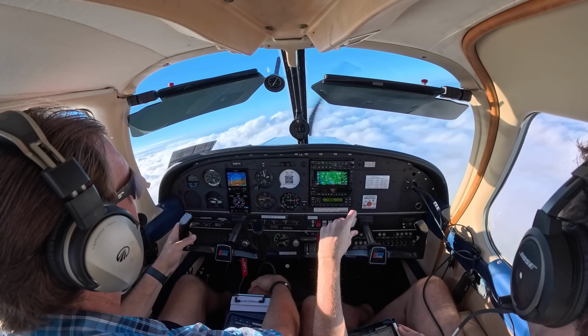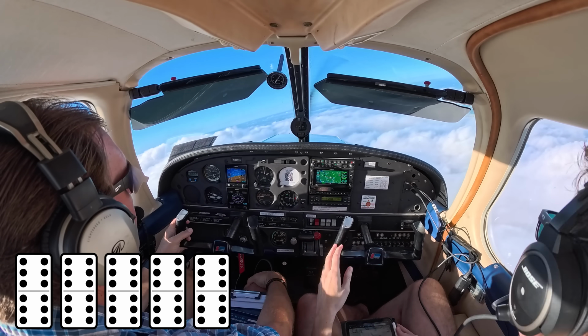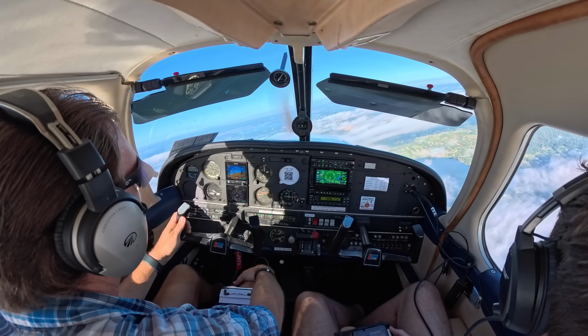Approach, Cherokee 3917 X-ray. Of course somebody cut you off. You going to Sanford, not Orlando Executive? Oh God. Well, he scared us off, so we tried another local airport's ATIS.